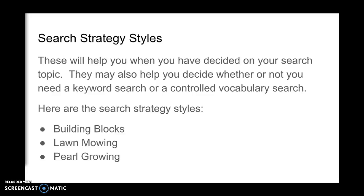Now we're going to switch to search styles. There are 3 big ones. Learning what they are will help you decide which ways you want to search, and you can use them to maximize your results. They are building blocks, lawn mowing, and pearl growing.